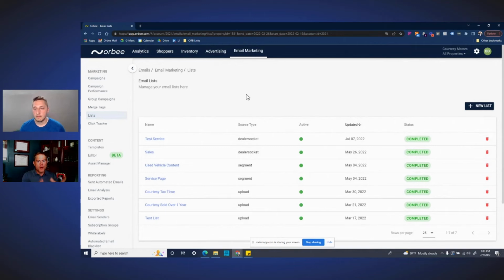So whether we know who you are or not, Orbee has a place for you in the database. And once we identify, we resolve your identity. So somebody has opened one of these emails, or somebody has filled out a form on your website, and we know a person that matches up with that browser, that actual place where they're looking at the website. That's when we start pulling usable segments together.